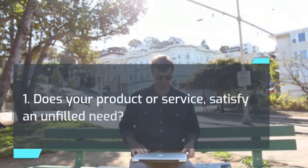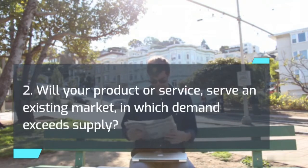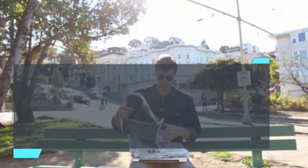1. Does your product or service satisfy an unfilled need? 2. Will your product or service serve an existing market in which demand exceeds supply? 3. Will your product or service be competitive, based on its quality, selection, price, or location?